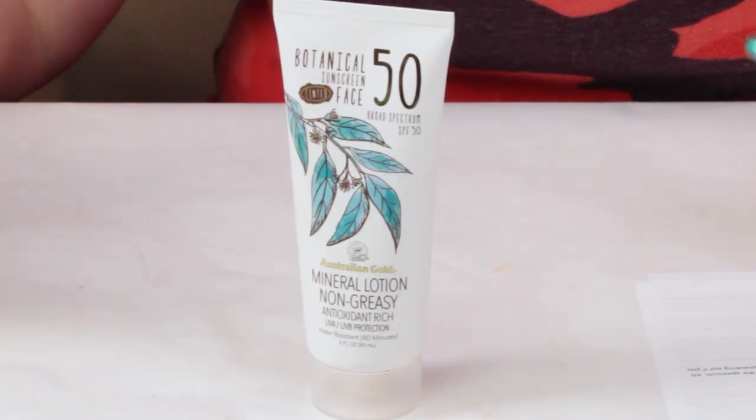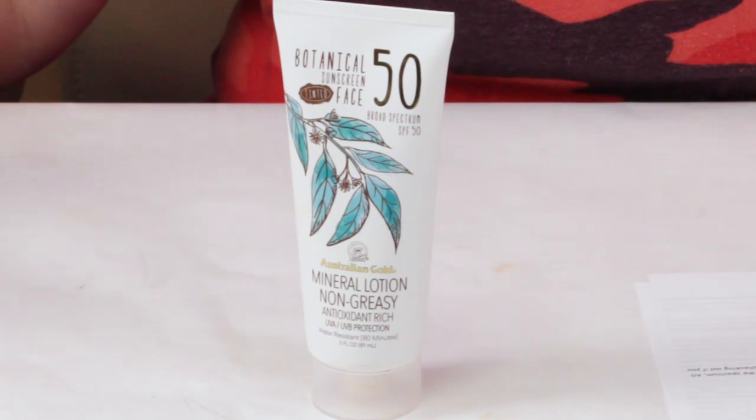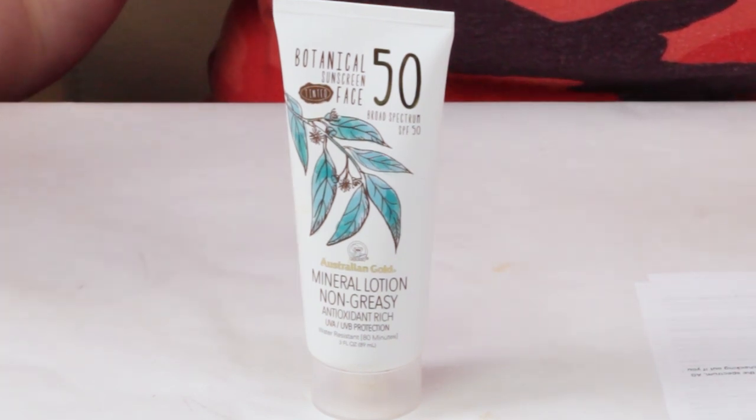This has an SPF of 50, which is great. 30 is the lowest I'd recommend using on a daily basis. This one is 50, so certainly great.